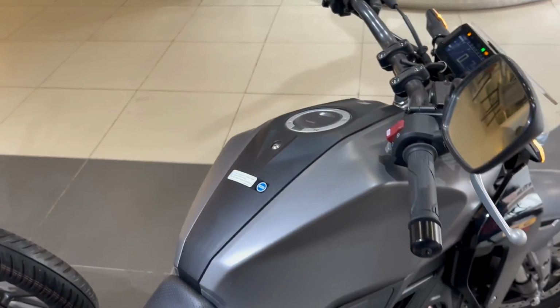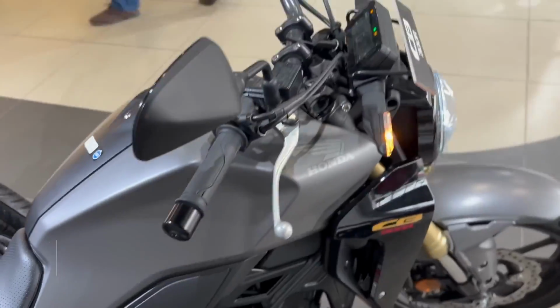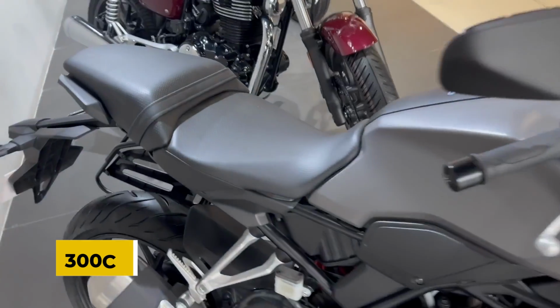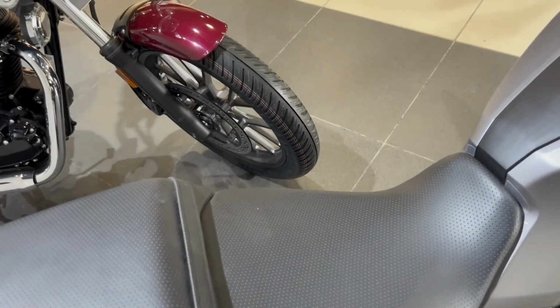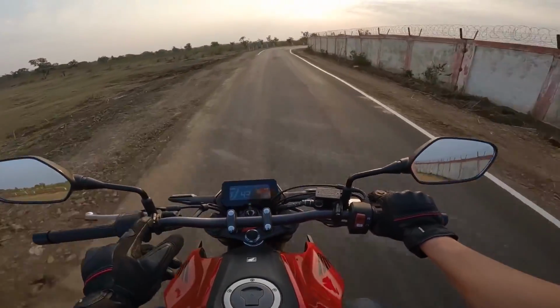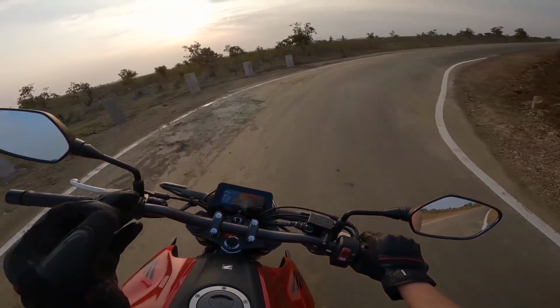So how much does the CB300R weigh? Well, minus the ABS, the Honda keeps things simple at 316 pounds, which makes it the lightest in its category, an entry-level 300cc class street bike. But does this lightweightness imply underpowered? Don't judge a book by its cover, because the R hides a peppy and smooth-running engine under the chassis. The main focus of the folks at Honda was nimble handling, and we can say they aced it.